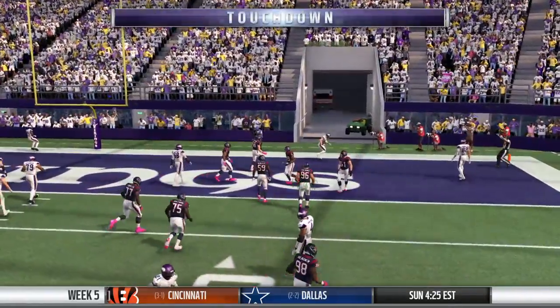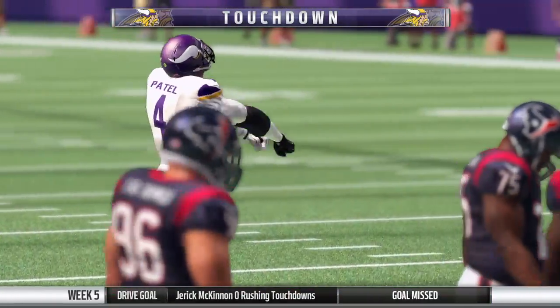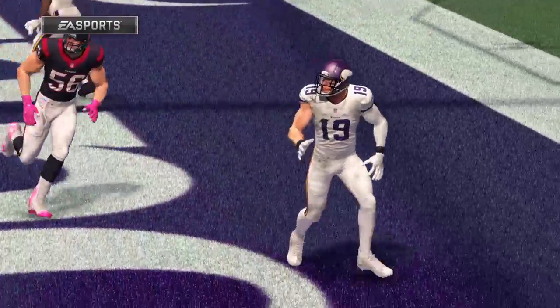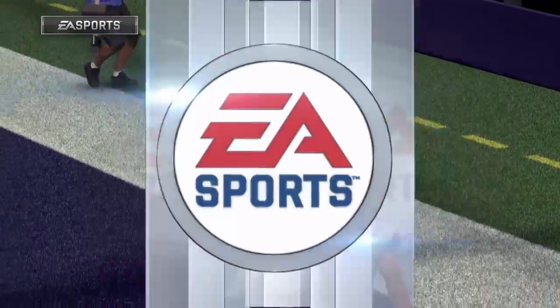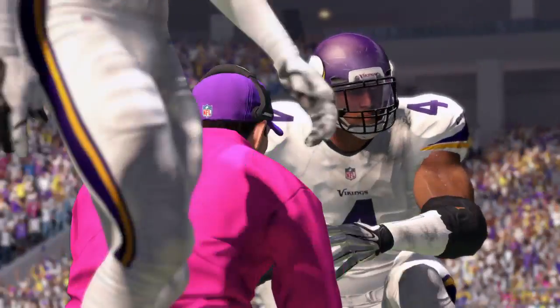He's got his man. It's taken in for a Viking touchdown. Adam Thielen, his 3rd touchdown now on the year. And this Viking offense is running away with this one. He was able to move around and found some vision to throw the football. And how about how he ended it? Boy, he had some zip on that throw. Yeah, it doesn't hurt to have an arm like that. Results in the touch.